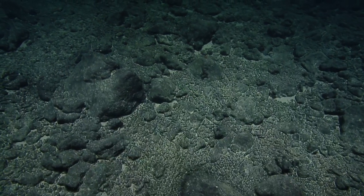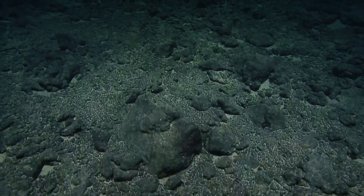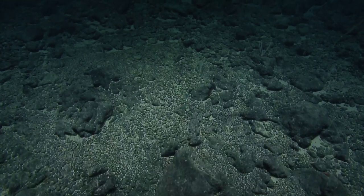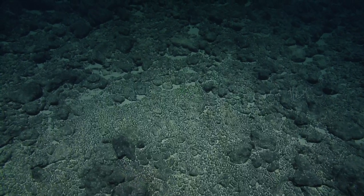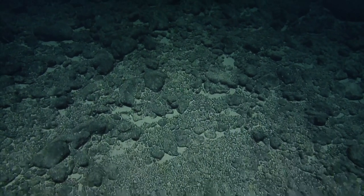So a lot of these bamboo corals are still being described, and there are a couple groups working on the genetics of this group, and they've been splitting them into clades. So these are sort of genetic groupings of corals within that family.